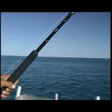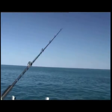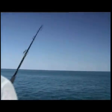Turning it on. I've got a loose lure line out there, so I've got to keep it away from here if I can. Just a little Mackie.